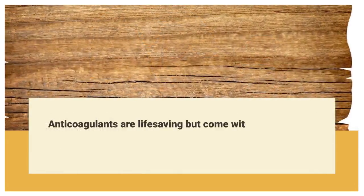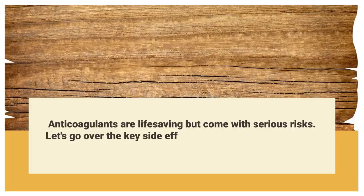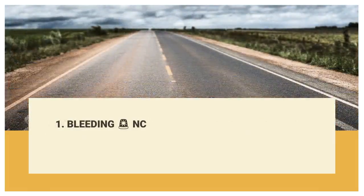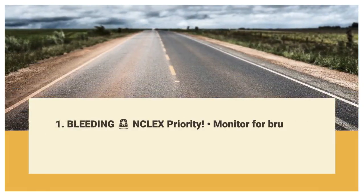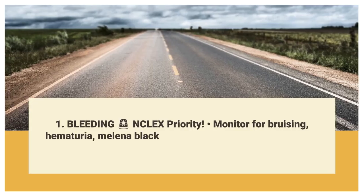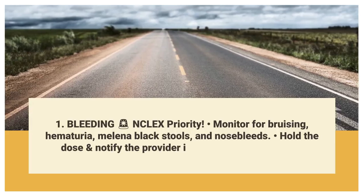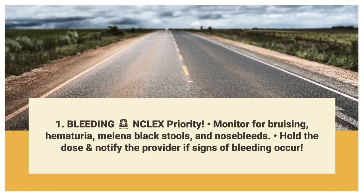Anticoagulants are life-saving but come with serious risks. Let's go over the key side effects and nursing interventions you must know. 1. Bleeding. NCLEX priority: monitor for bruising, hematuria, melena (black stools), and nosebleeds. Hold the dose and notify the provider if signs of bleeding occur.